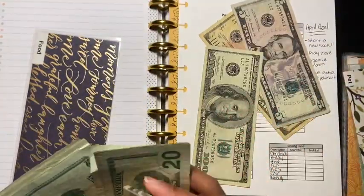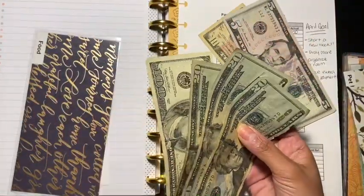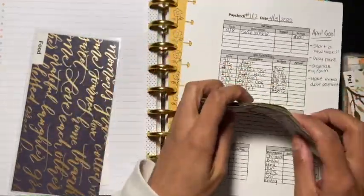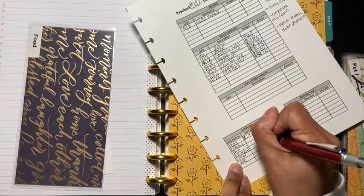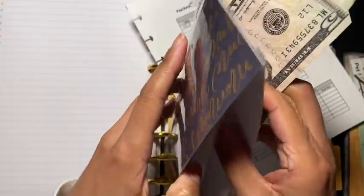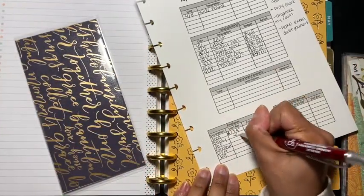1, 20, 40, 60, because or else I would pick the 150, but like I said, I only have larger bills. So 160, 170. So I have a total of 175. So now we have 175. And that's gonna go in the envelope as soon as I can open it. I might change my envelopes if I have some new paper. Beauty, I am not adding this time.